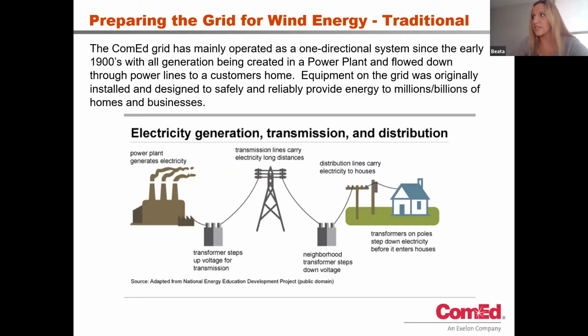So the ComEd grid has mainly been a one-directional system since the early 1900s, with all the generation being created in a power plant and flowing down through power lines to a customer's home. Equipment on the grid was originally installed and designed to safely and reliably provide energy to millions, billions of homes and businesses.